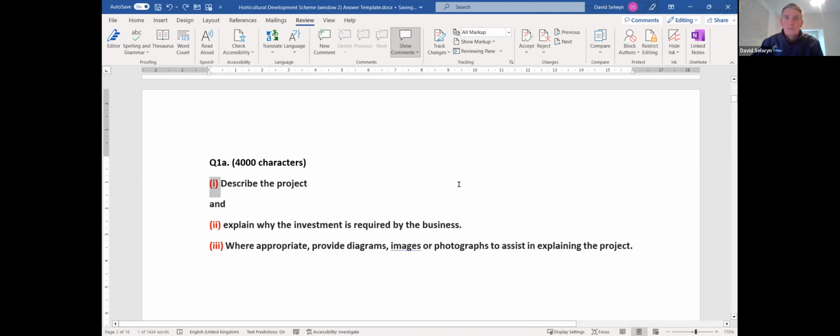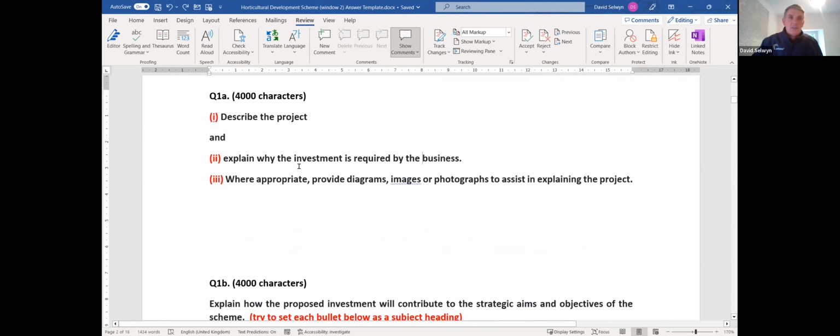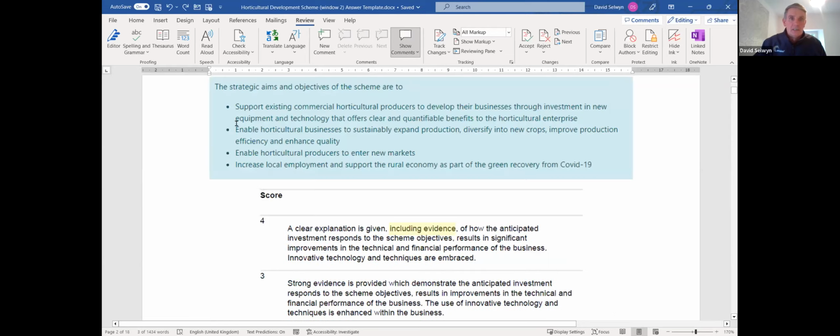By breaking it down this way, I know that I've got to describe the project and explain why the investment is required by the business. And, if appropriate, can I provide any diagrams, images, photographs to assist in explaining the project? Photographs and things like that can massively help, especially if you're describing something complicated. It saves you word count, or character count in this case. So that's question 1A, the first question of strategic fit.